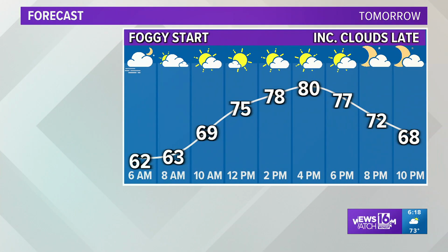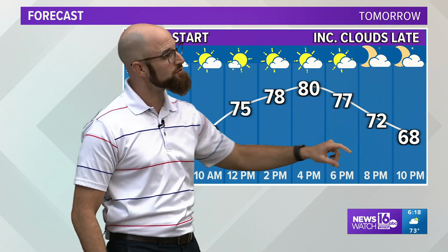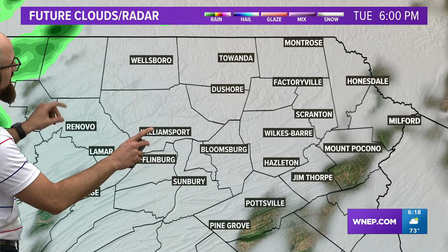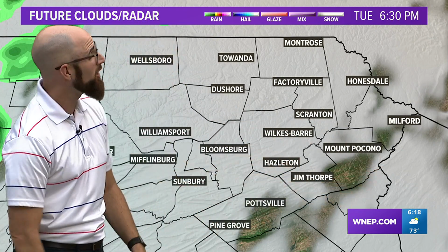Tomorrow, the fog's going to be pretty thick in the morning, but I think we break out into at least a fair amount of sunshine. But by late evening, clouds return. Highs tomorrow expected to be somewhere in the ballpark of about 80 degrees. Let's show you future clouds and radar. This is 6 o'clock in the evening. So a lot of the day tomorrow, in fact, probably all the day tomorrow, looks dry.